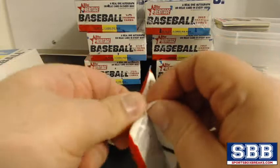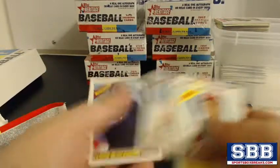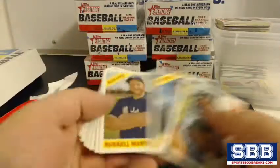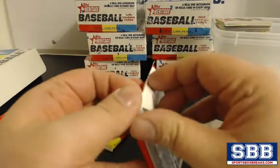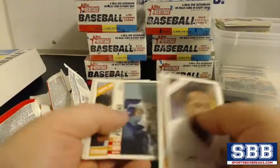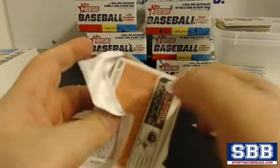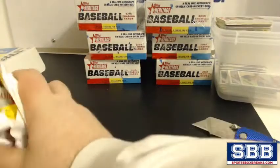four to go. Nothing there. Flashbacks of Koufax. And last pack. Nothing there. Alright, moving on to the next box.